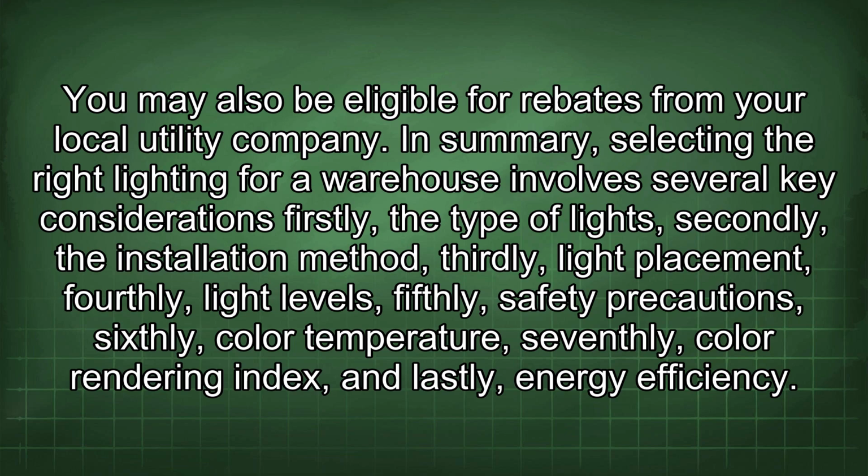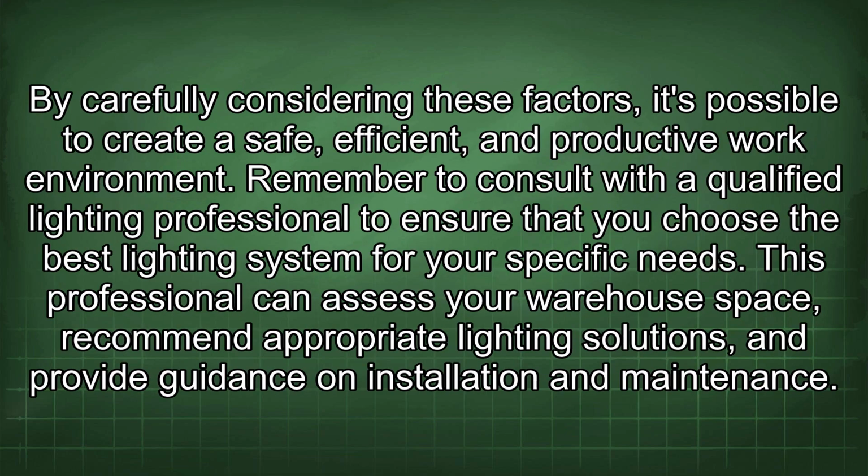In summary, selecting the right lighting for a warehouse involves several key considerations. Firstly, the type of lights. Secondly, the installation method. Thirdly, light placement. Fourthly, light levels. Fifthly, safety precautions. Sixthly, color temperature. Seventhly, color rendering index. And lastly, energy efficiency. By carefully considering these factors, it's possible to create a safe, efficient, and productive work environment.